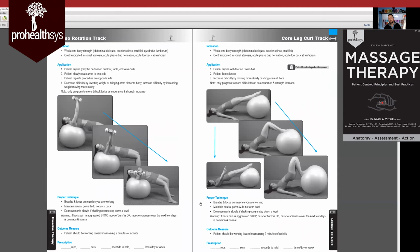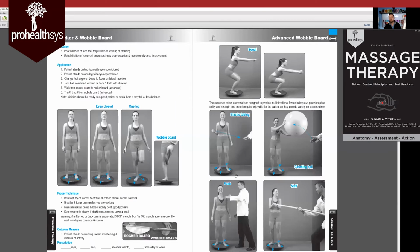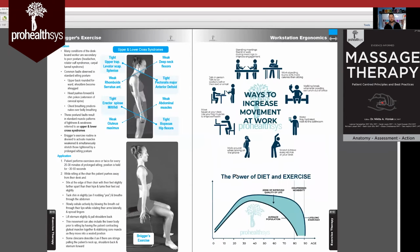Research. The timelines, like when it's appropriate to do an isometric and then a concentric and an eccentric. Well, all that's going to vary from person to person and case to case, right? But it's also going to depend on your confidence, skill set and experience with a given condition. So all of that's going to vary too. But yeah, we talk about that generally.